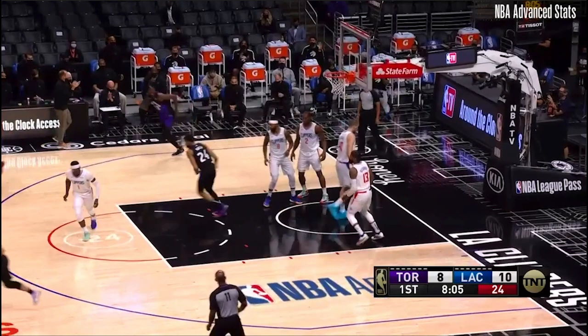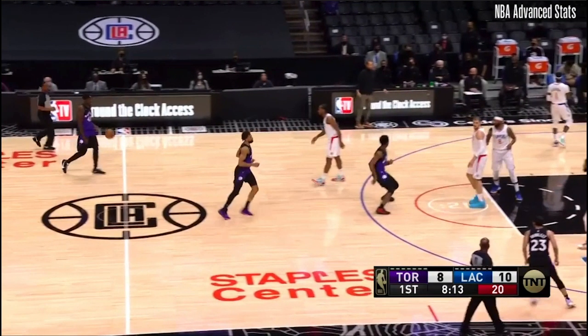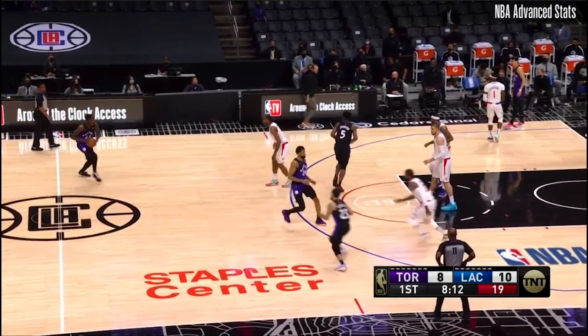All right. Another nice pass, another nice read. So the Clippers have been guarding, listen, they've been guarding Fred VanVleet with Paul freaking George. Okay, that's not easy to do. Now, so Fred's going to come around the first screen.